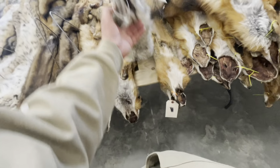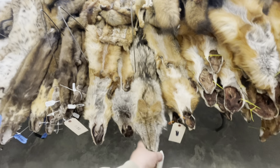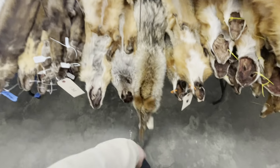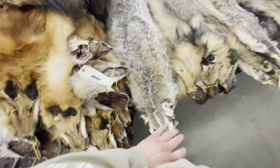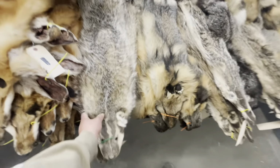Coyote. That thing's really skinny. Holy cow, how the heck is this? How did they stretch it so skinny? There's some pretty cross foxes.